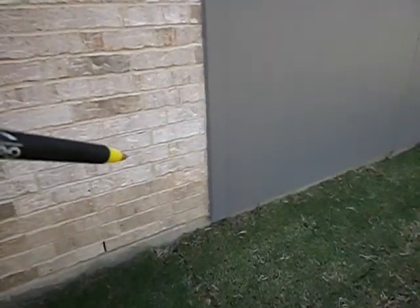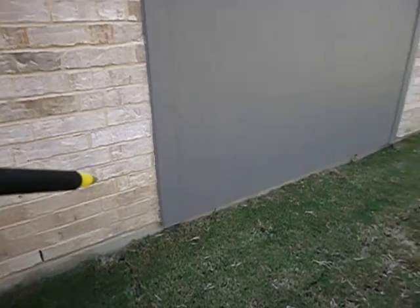This is the master bedroom window. We're on the east wall. And that should have been trimmed up higher. You probably never have a problem with it. I don't know. It's up to you. It's up to you, but it should have been trimmed up higher.